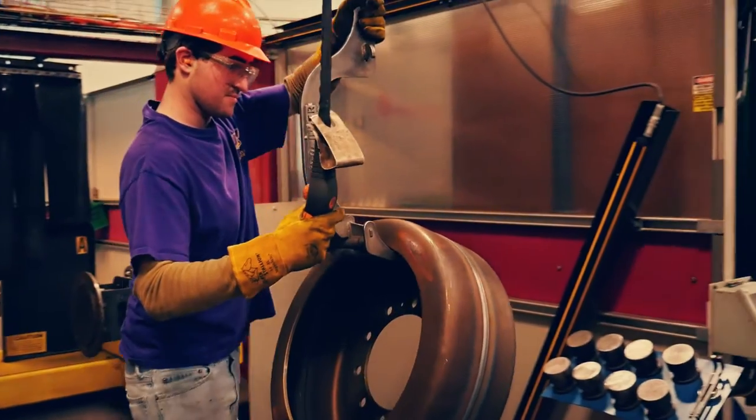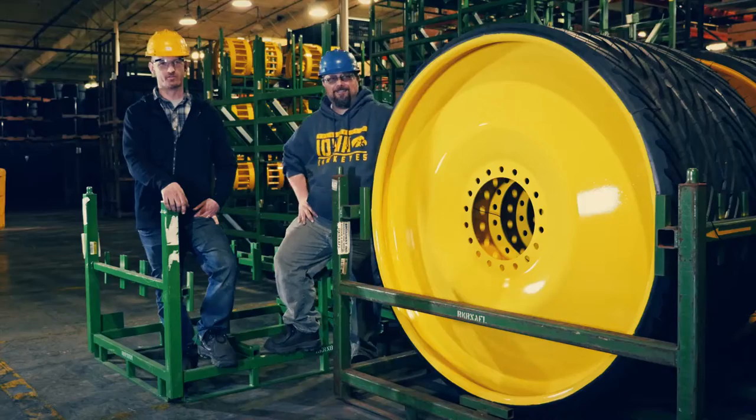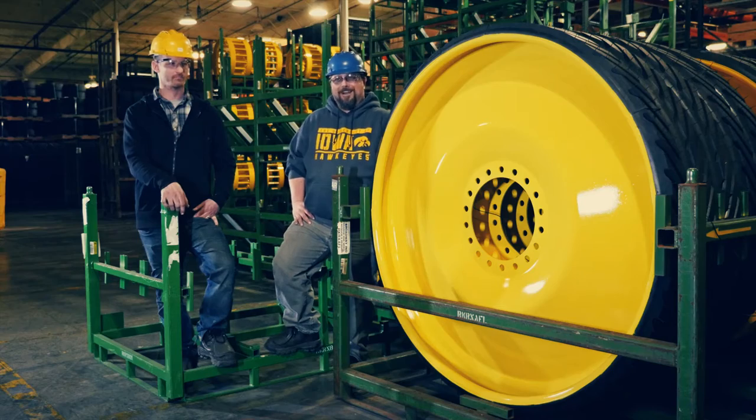The efficiency is unreal compared to a human. Oh, yeah, there's no keeping up to a robot. It's nice to see something do exactly what it's supposed to do all the time. That never takes breaks.